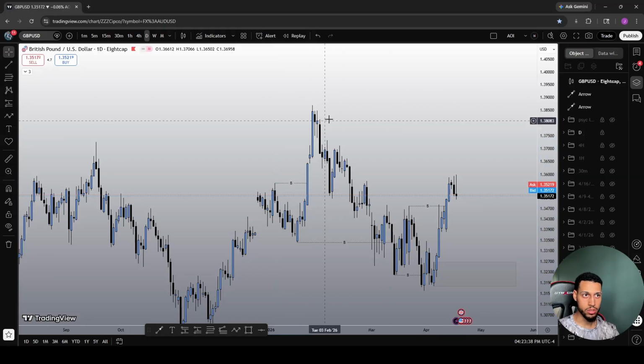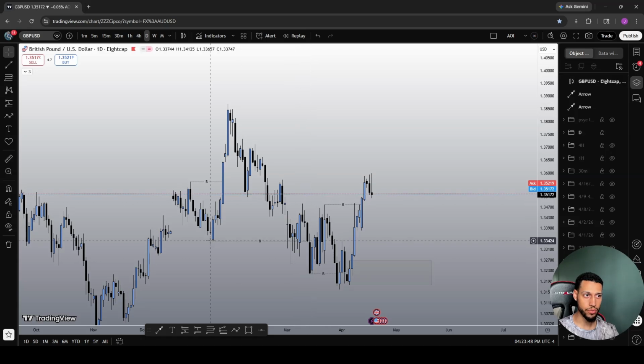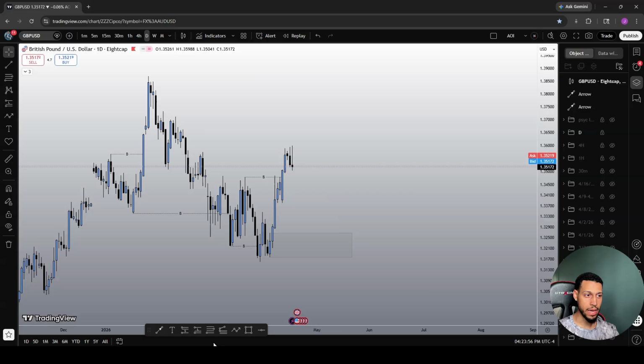Unfortunately, price didn't respect this low at all. Came down, broke structure here, right? So we got a break of structure from this low to this high. We got a break of structure breaking this low right here. Got a little choppy and then it broke it. After that happened, price created a low, pulled back, took out some of the highs here, took out some of the liquidity, and then broke structure again right here.